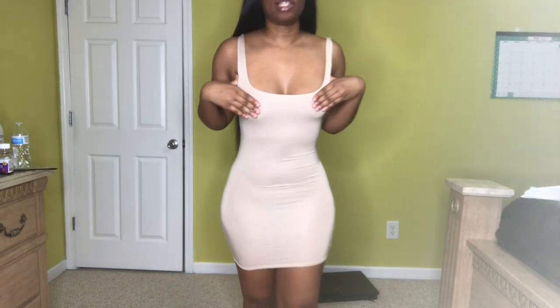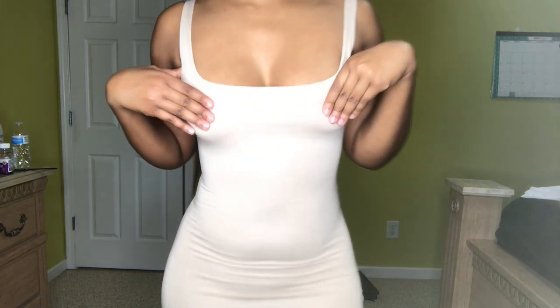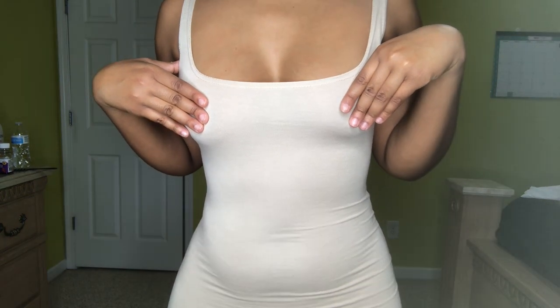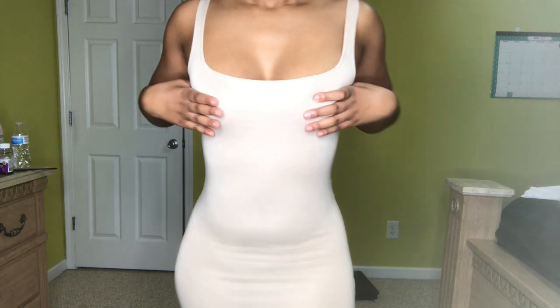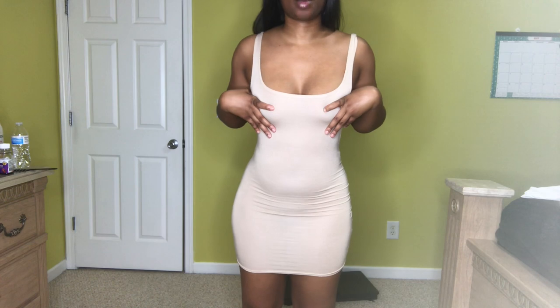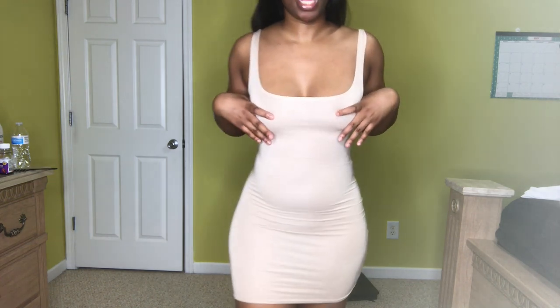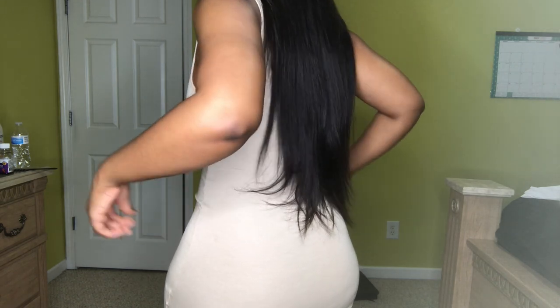I think the top might be a little bit see-through. I feel like it's really a simple dress. You could wear this with a jean jacket if you would like, and some sneakers. And yeah, this dress really hugs your curves. I'm really surprised that I was able to fit into this dress because I haven't been a size 4 in ages. But that just goes to show it's very stretchy. So I would advise you to size down, maybe a size or 2, if you wanted to show off your curves more.